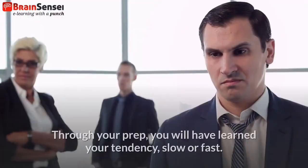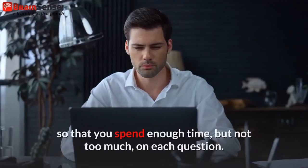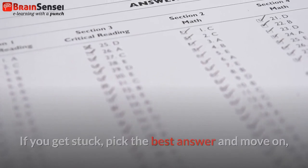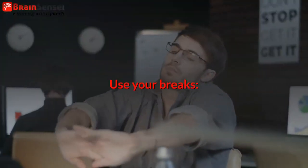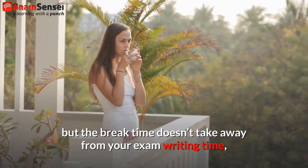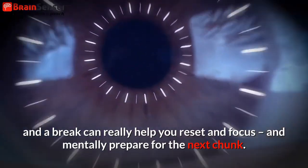Manage your pace. Through your prep, you will have learned your tendency, slow or fast. Use discipline and keep the pace steady so that you spend enough time, but not too much, on each question. If you get stuck, pick the best answer and move on, with the intent to come back when you finish the section to check. Use your breaks. This might seem counterintuitive, particularly if you're struggling to keep up, but the break time doesn't take away from your exam writing time, and a break can really help you reset and focus, and mentally prepare for the next chunk.